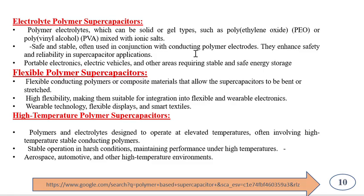They are often used in conjunction with conducting polymer electrodes. They enhance the overall safety and reliability in supercapacitor applications. They are basically used in portable electronics, electric vehicles, and other areas which require stable and safe energy storage.